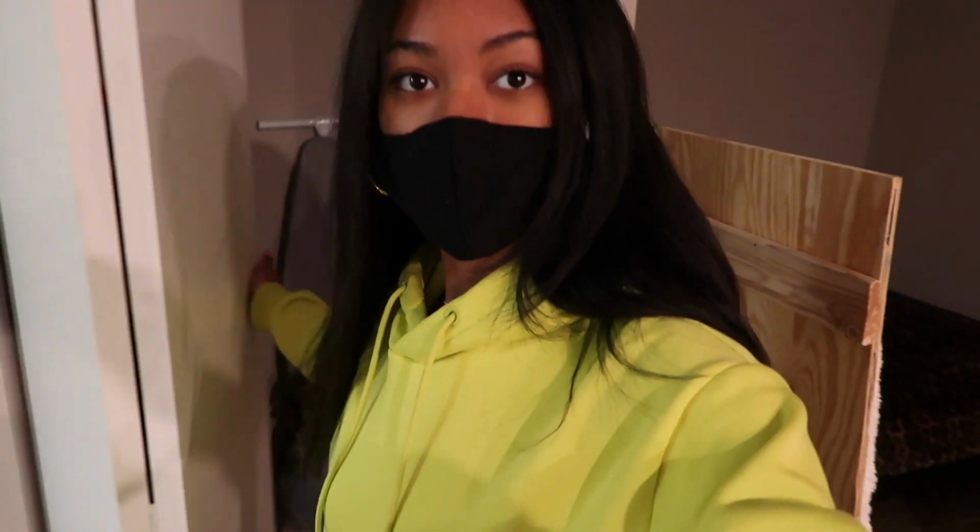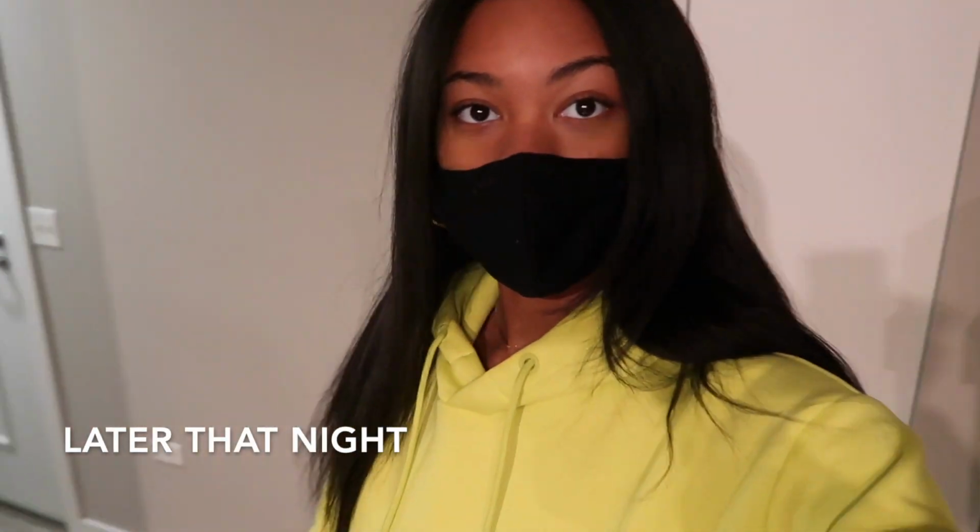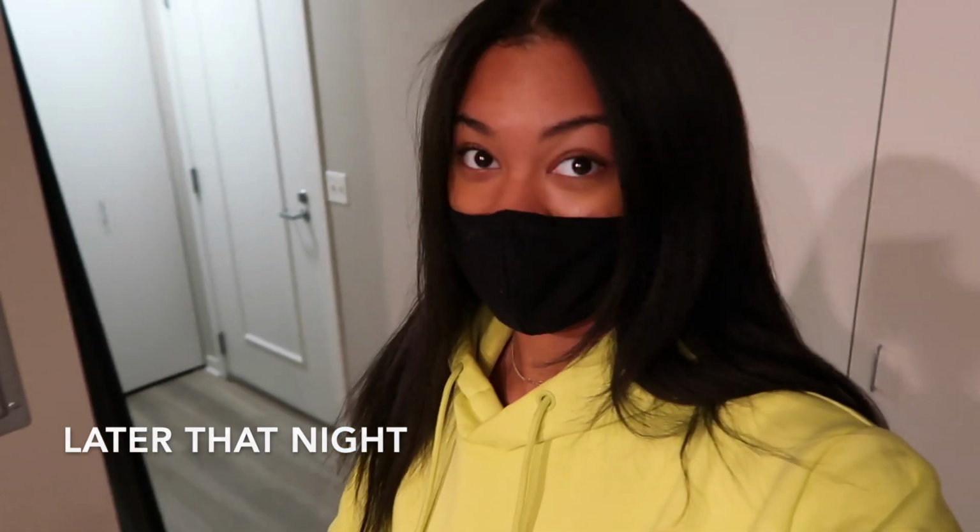We're gonna close this closet door. Okay, so I'm looking a hot mess. I'm not feeling good, so I'm gonna keep on this mask. But I just got in. I picked up a bundle from Jay's Hair. So I'm gonna be getting that installed in my hair on Saturday. I already have some more bundles. They're a little bit shorter.